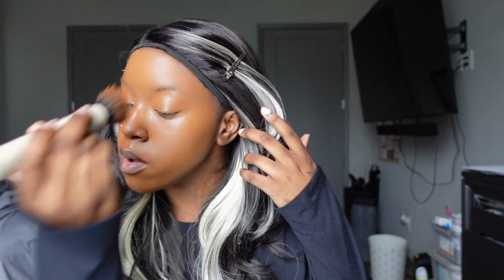Everything feels lightweight. I love lightweight makeup. Like, I'm so not a heavy makeup kind of girl. It irritates me so bad. So I love just how it feels. It feels very, very light on my skin. I don't feel like I have any foundation on or anything on, so I love that for me.